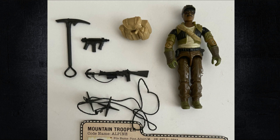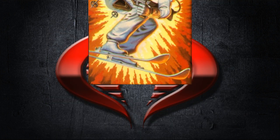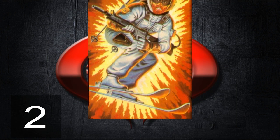And all of these weapons here that look really cool, would they include all these accessories? I think they would. And I think it would be really cool to have this guy on the shelf on a G.I. Joe Classified shelf. So number 2 on my list is Snow Job.